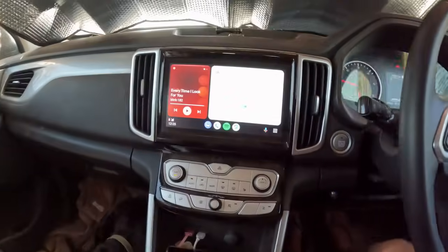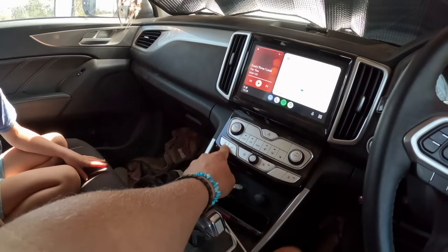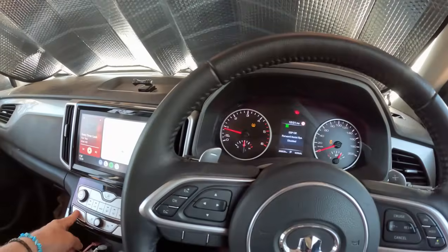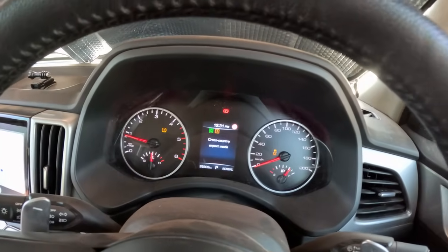What else did old mate want to know? I know if you hold down this traction control button, you can put it into like four-wheel drive super mode or something like that. So if you hold that switch down while forward driving, it comes up cross country expert mode.